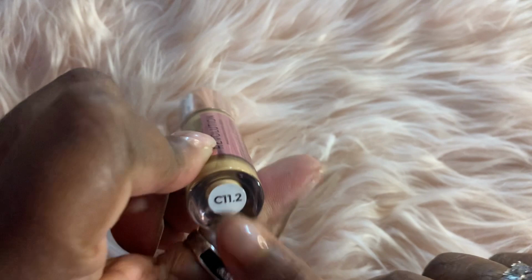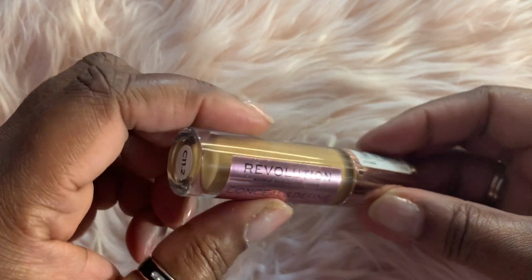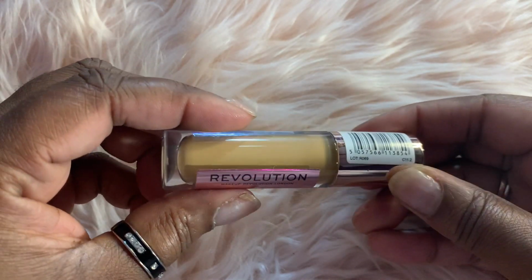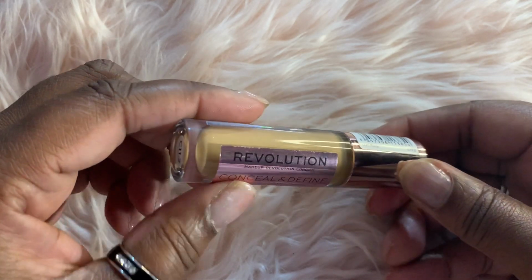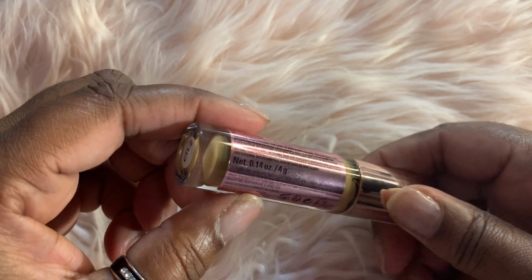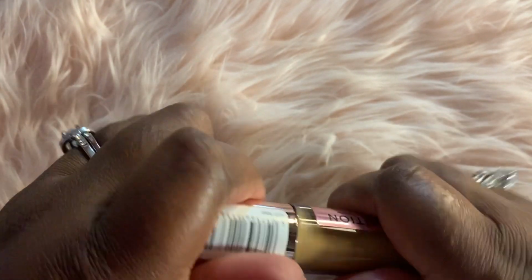I don't know if C11.2 is the actual color. I keep turning it around because I'm looking. Where does it say the color? If they want to purchase it, what is it? I guess that's what it is. C11.2, Concealer 11.2, I guess. Come on, Revolution. I'm going to say that's what it is because I don't see any other name on it. So C11.2.